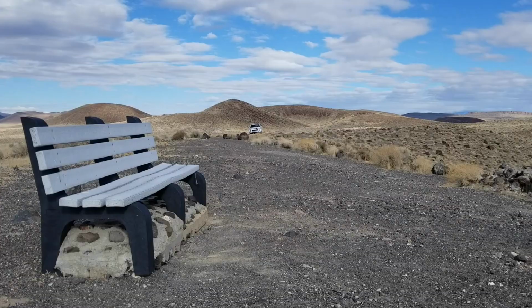Anyway, we're here at the bench. It's cool though, they actually put this bench here for people to sit on so you can just sort of contemplate this giant pit in front of you. Or, you know, contemplate your own mortality or any number of things. Anyway, this thing is what's known in geology terms as a maar. I learned a new word while I was researching this.